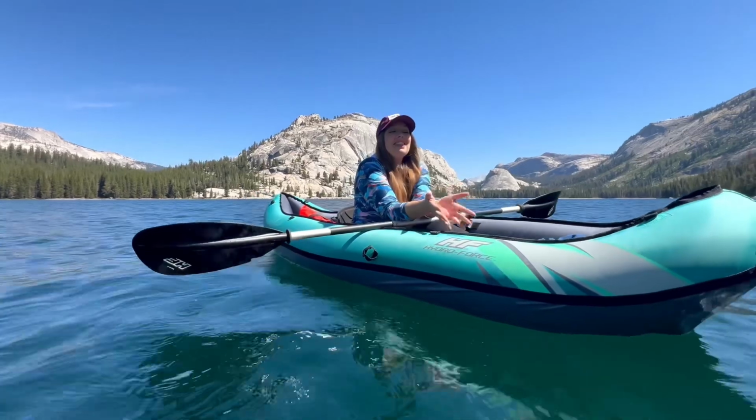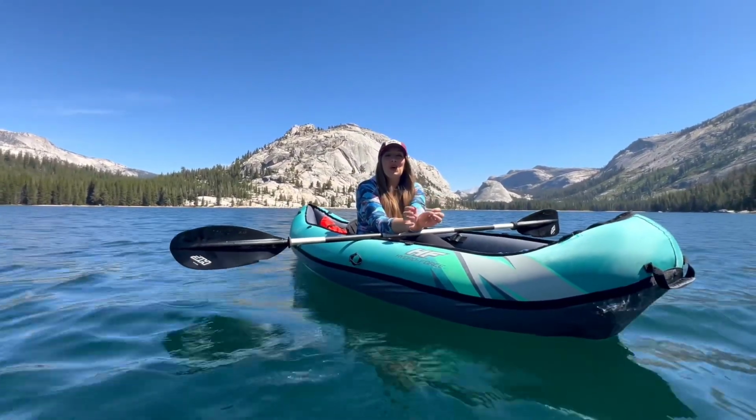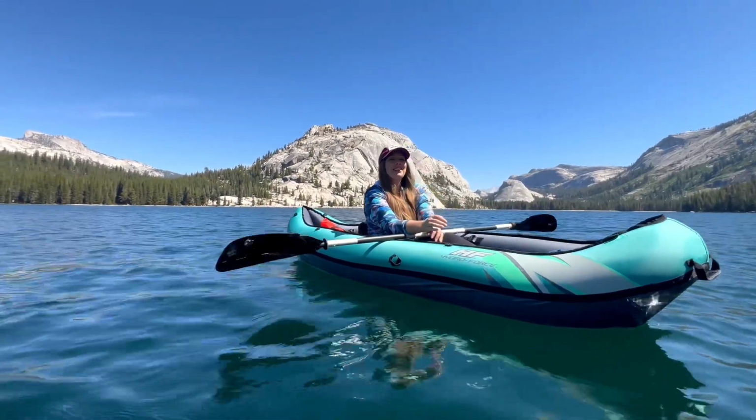One of the things I love about being out on the water is it really allows me to slow down and just enjoy the sights and sounds of nature.